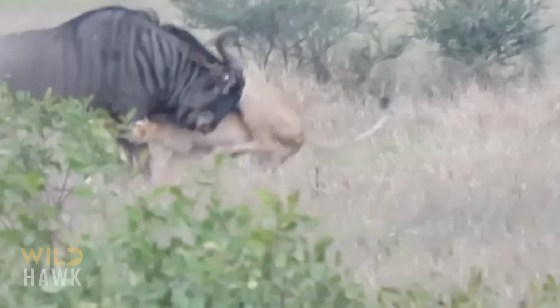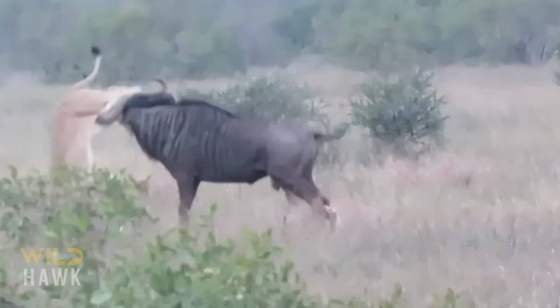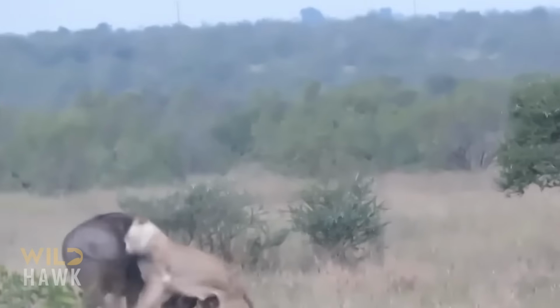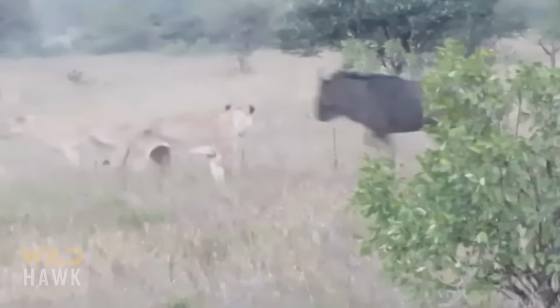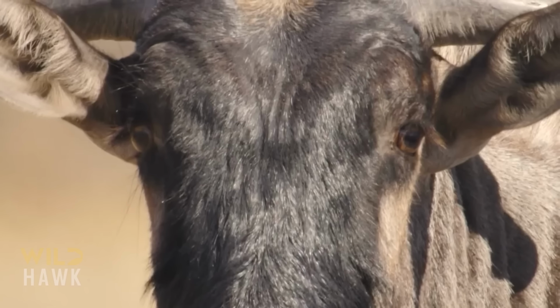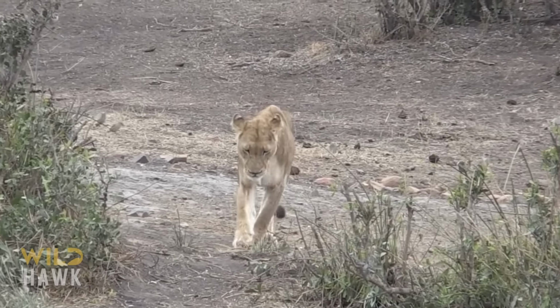Counterattacks often occur when lions lack experience and misjudge safe distances. Wildebeest, on the other hand, not only defend passively, but can also switch to offense when cornered. In the wild, for young predators, a small miscalculation can ruin an entire hunt.